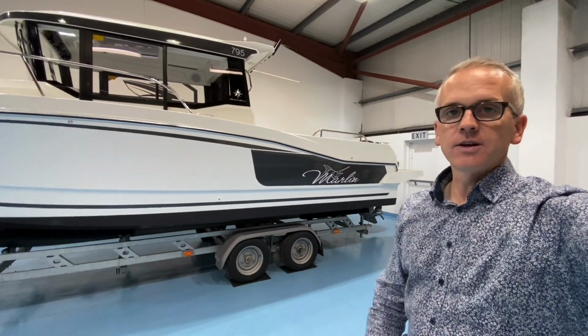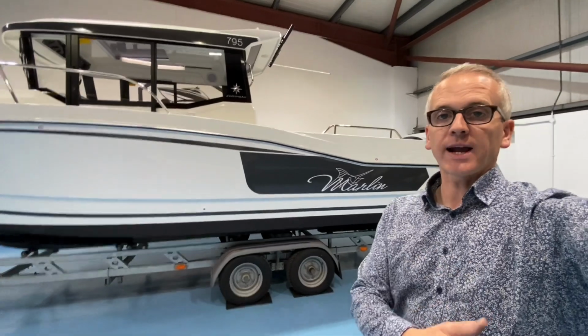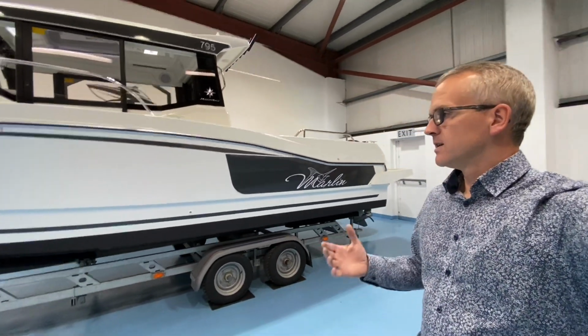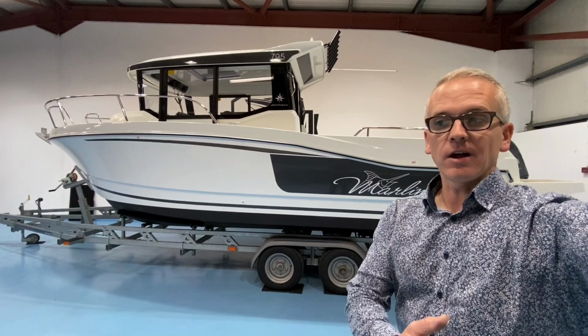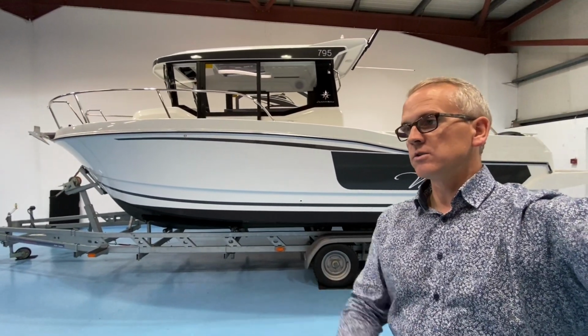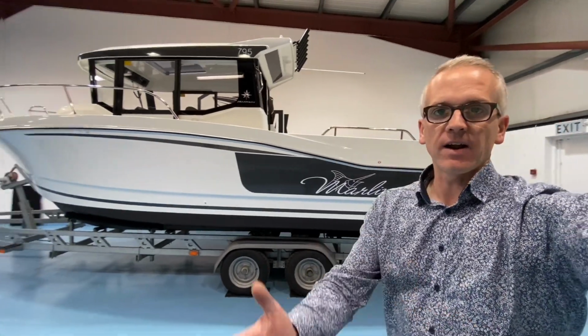It's in like new condition. There's very little to distinguish this boat from new. We have all the original owner's pack with it as well, all the original sale documentations with it. So it's like a brand new boat. It's immediately available for sale. We can help you to arrange transport to your home, port or marina. We can also do a part exchange on this boat. And yeah, it's very seriously for sale.